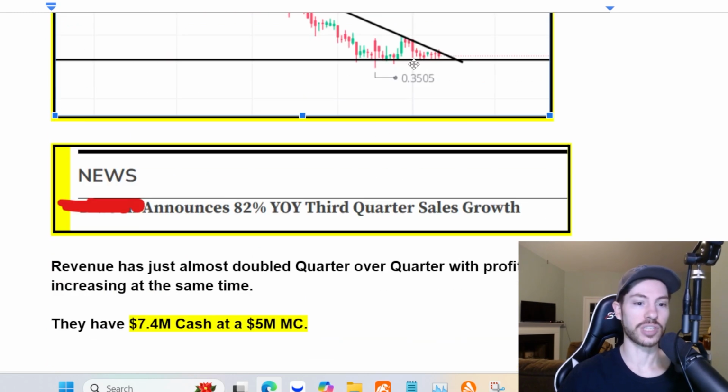tiny 45-cent penny stock. Now, looking at this, they just announced 82% year over year third quarter sales growth. Not only that, revenue has almost doubled quarter over quarter, with profit margins increasing aggressively at the very same time. So they have over $7.3 or $7.4 million cash in the bank, which is over their $5 million valuation. And they have revenue coming in and are pretty much profitable.